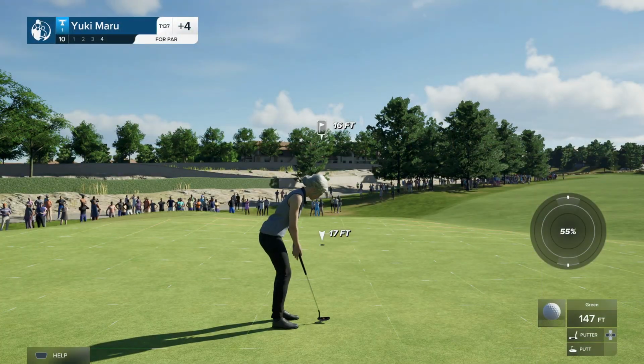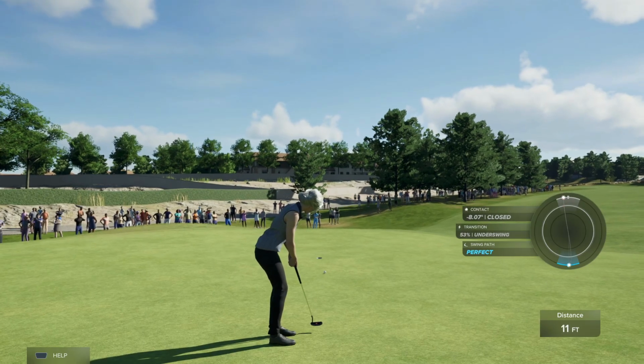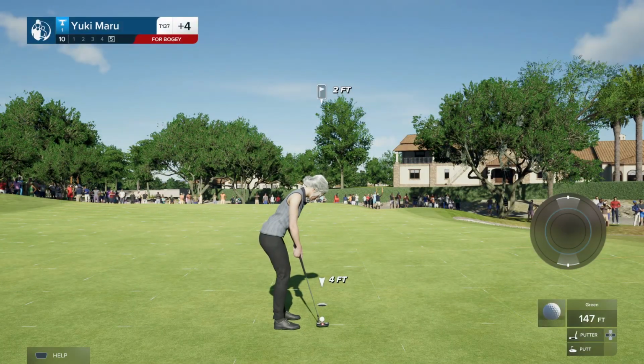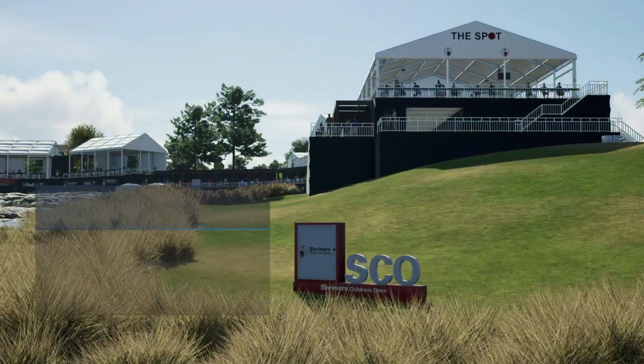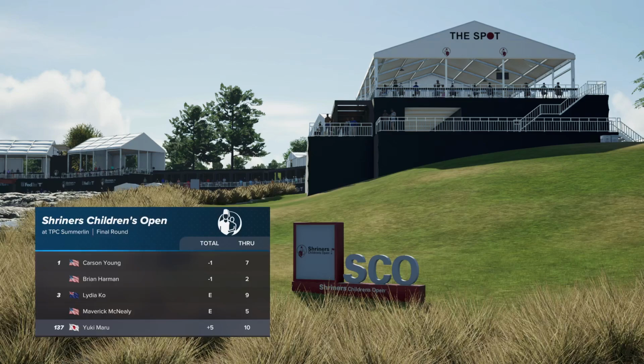Well, Rich, from where I'm sitting, this looks makeable. Do you agree? Luke, I just don't see this happening. I tell you, I'd love to see this player prove me wrong, though. And down it goes. So no change on the leaderboard for this player after that hole.